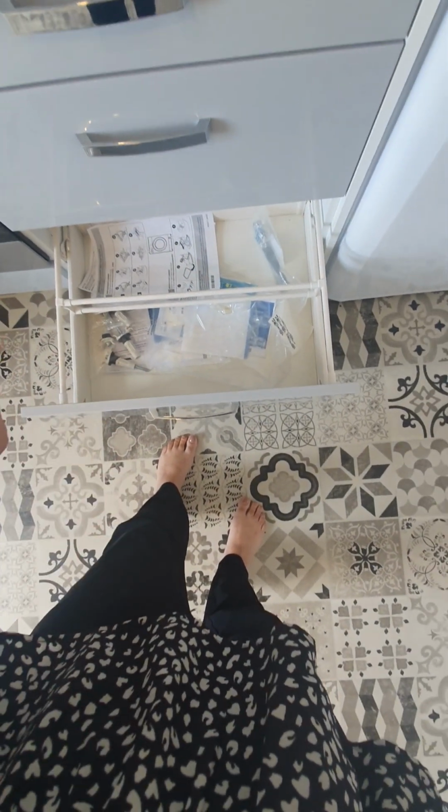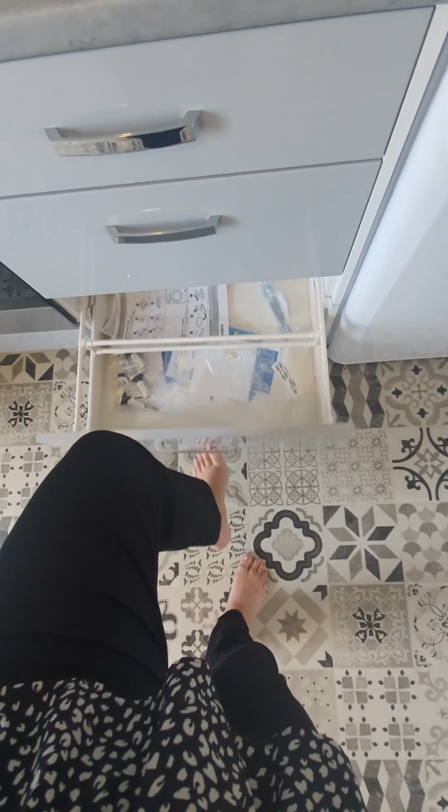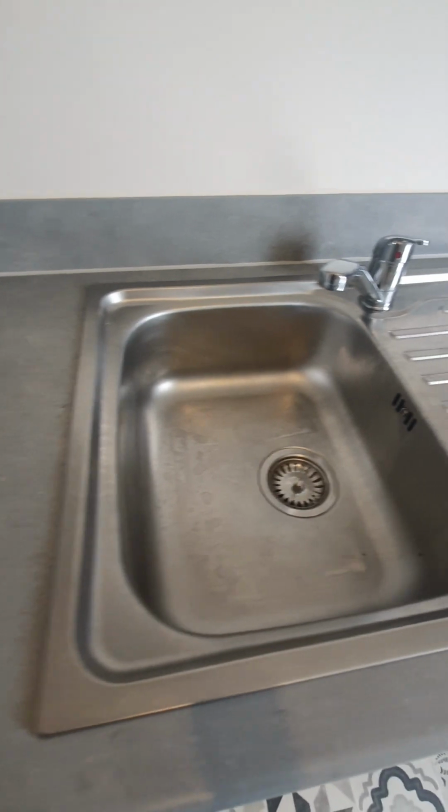Drawer 2, empty and clean. And drawer 3, empty. It is clean. There's stuff for you to use, know how to use the appliances in the kitchen. Closes fine. Worktop, grey worktop with grey sealant. You can see it's pristine with no cause for any concern. No burn marks, no knife marks, no damage at all.